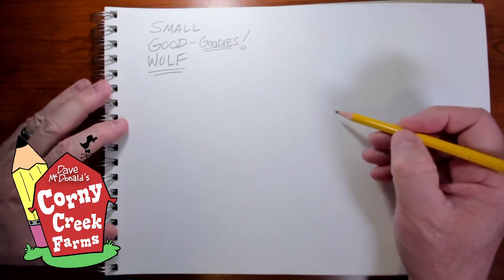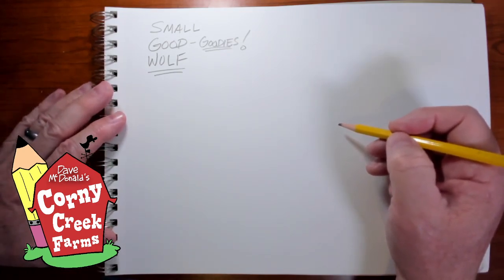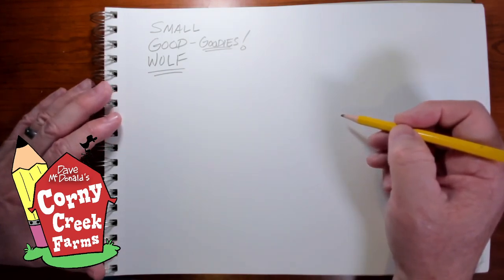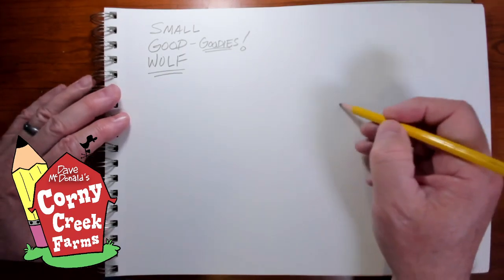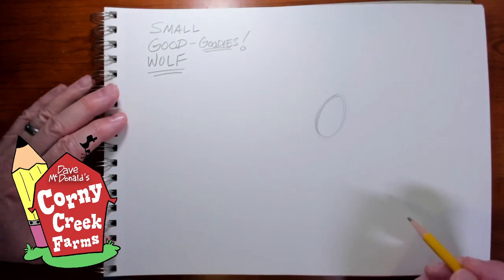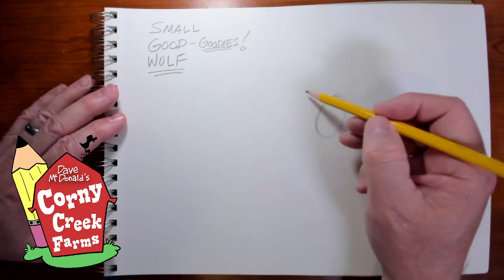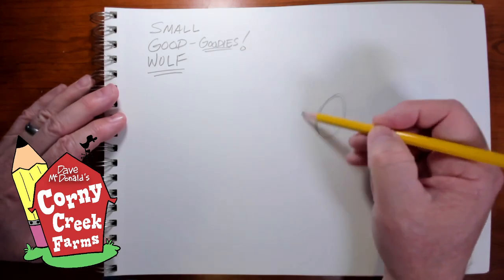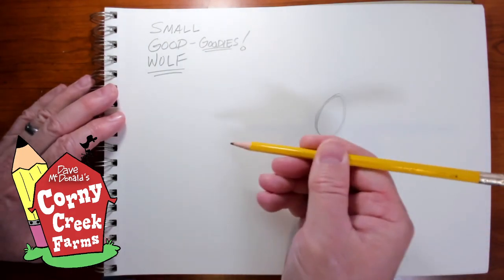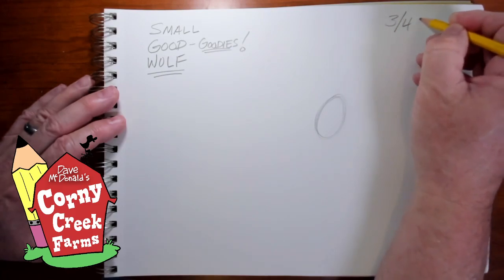Okay, so I'm going to start where I start with a lot of my characters, and that is the eyeballs. And you know what simple shape I like the most, or maybe not like the most, but I use the most, is that oval shape. So there's an oval for one eye. Now, if the character were looking straight out at you, I would put another oval side by side. But my character is looking in this direction over here, and he's going to be seen in what we call 3/4 view.